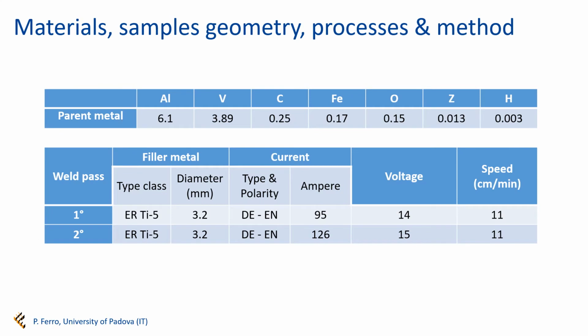The table on the top summarizes the chemical composition of the parent metal, while the table on the bottom collects the main process parameters, such as welding speed, voltage and current. It is noted that 2 welding runs were carried out for each joint using a filler metal with the same chemical composition as the parent metal.